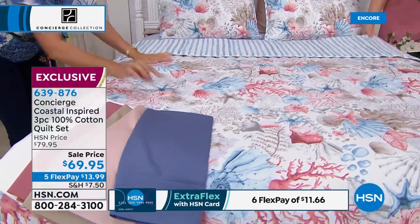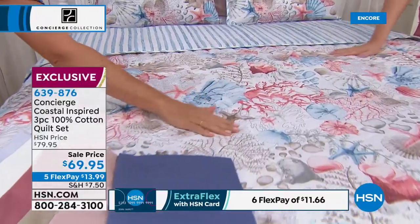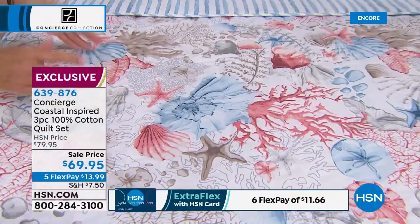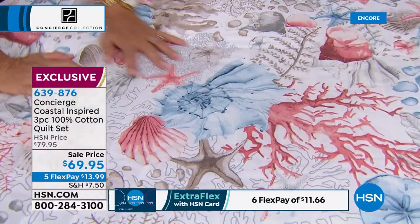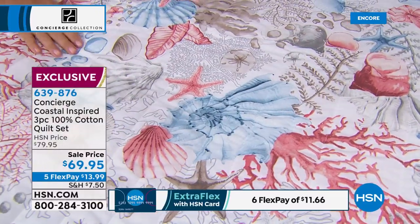And when you look at it, it's got a channel quilting design, too. So you can see. And what I love about a quilt is as you launder it, it gets a texture in it. It gets a little bit of puckering in the design. You've got your starfish and your sand and all the corals in there. How wonderful is that?